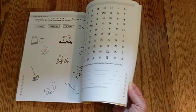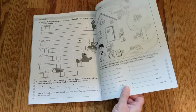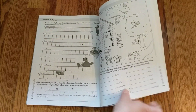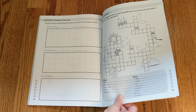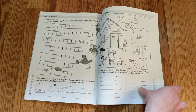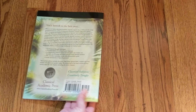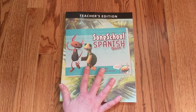Let's see if they continue that. I just want to make sure. Okay, 31, review, and then end of book review. Okay, so maybe they don't all have 2. Oh yeah, there's 2 there. So it looks like the review chapters have 2 pages, and the regular chapters just have 1. So that is the teacher's edition and what is in there.